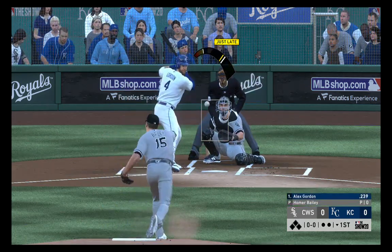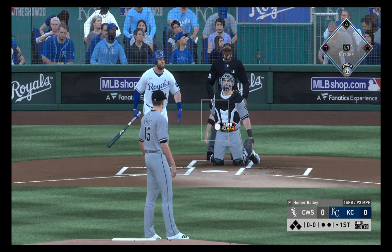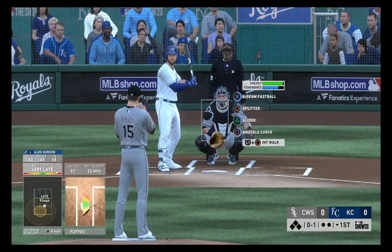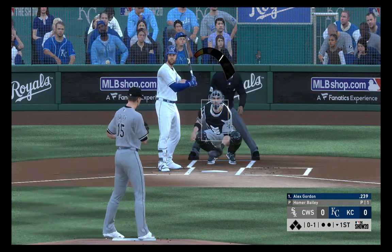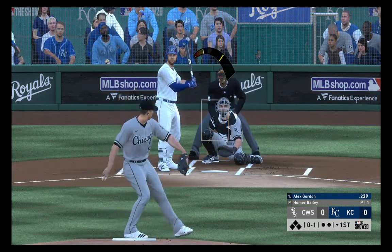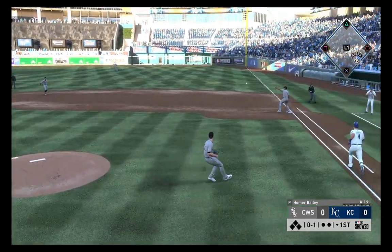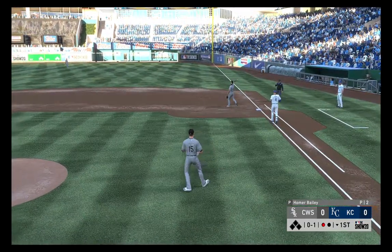Left fielder, Alex Gordon. But out in front there is Gordon, and this one's hit on the ground to second. And that's the first out.